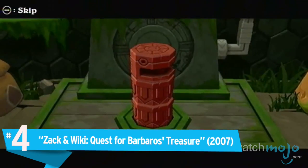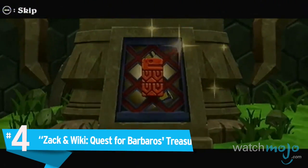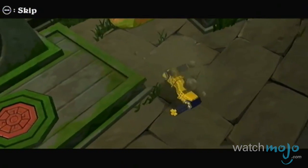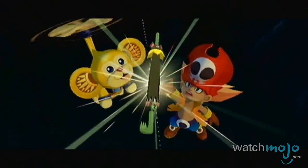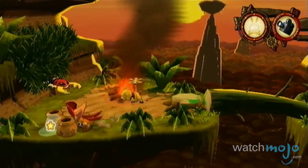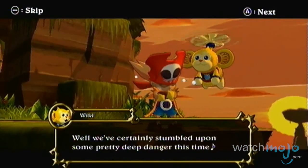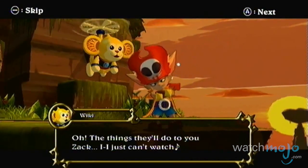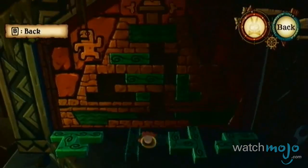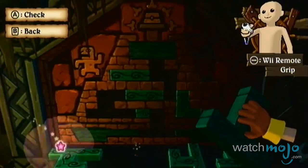Number 4. Sakon Wiki, Quest for Barbarossa's Treasure. It's good to see the hard adventure games of yesteryear have a worthy successor. Sakon Wiki follows the titular duo, a young pirate and his monkey friend, in their mission to find Treasure Island. To that end, Sakon Wiki explore various locales, with the player having to solve environmental puzzles to progress.